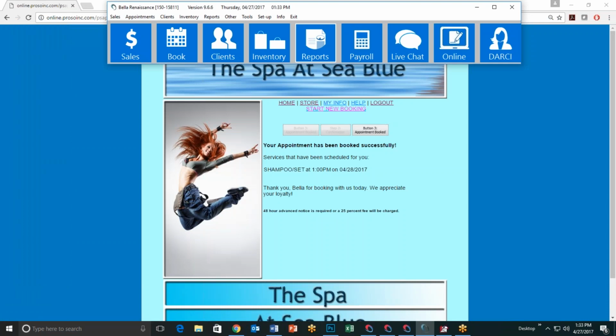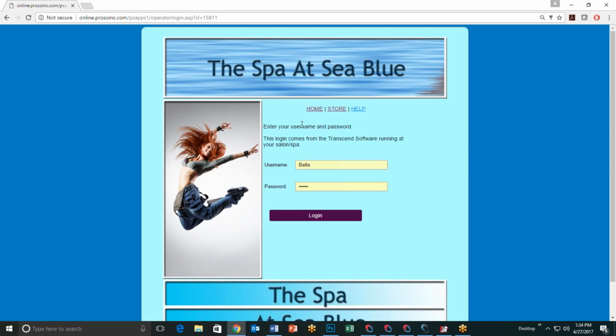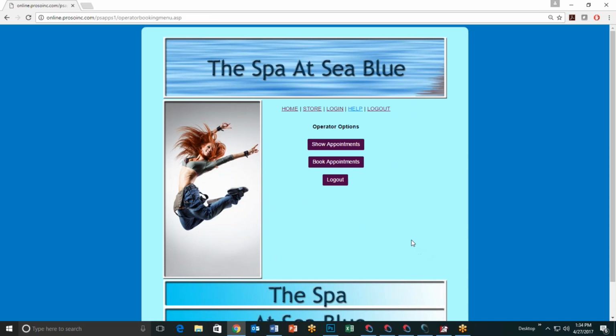Now, let's talk about something a little bit different. What about your staff? Your staff would like to check their schedule for today or tomorrow or this weekend or next week, whatever it may be. Your staff is not going to be using this same form here, the username and password here. Instead, they're going to press this one that says operator login. And now they're taken to where it says enter your username and password, and they're going to put in their username and password. I created one for myself, Matthew, and log in.